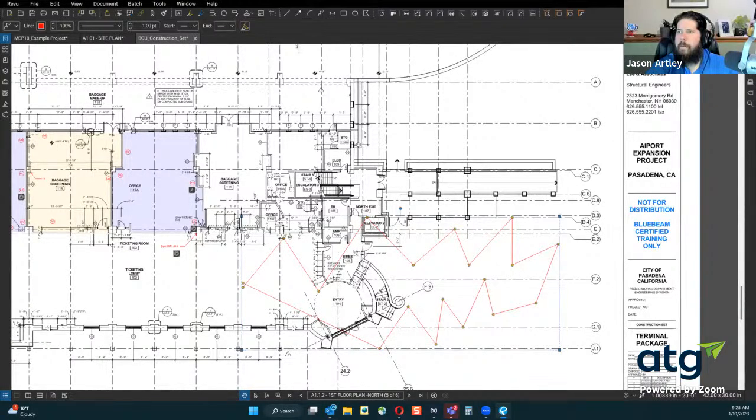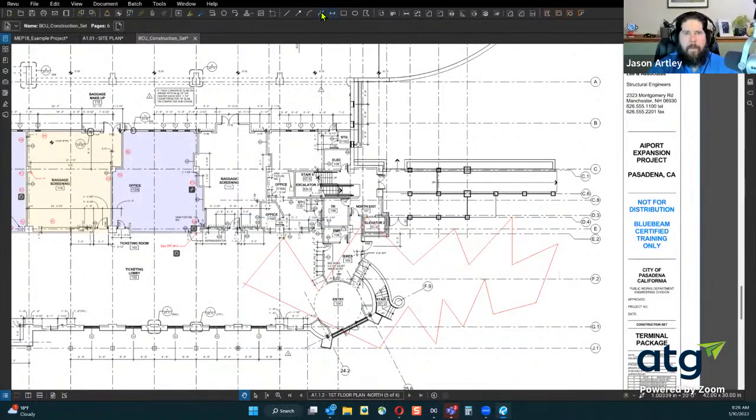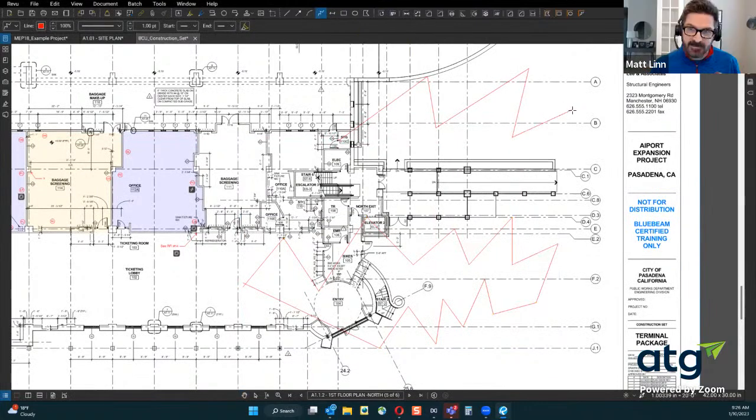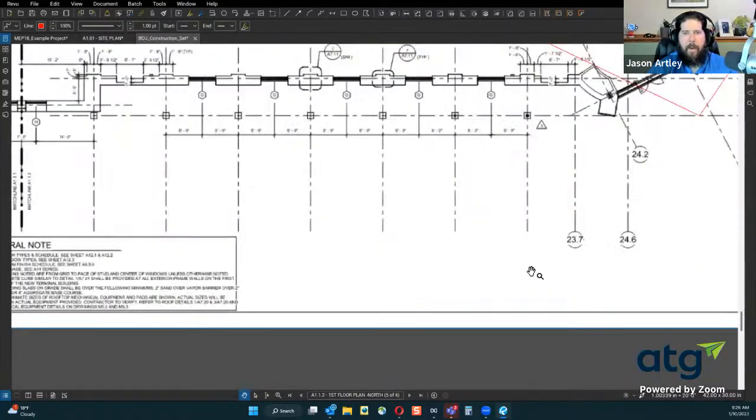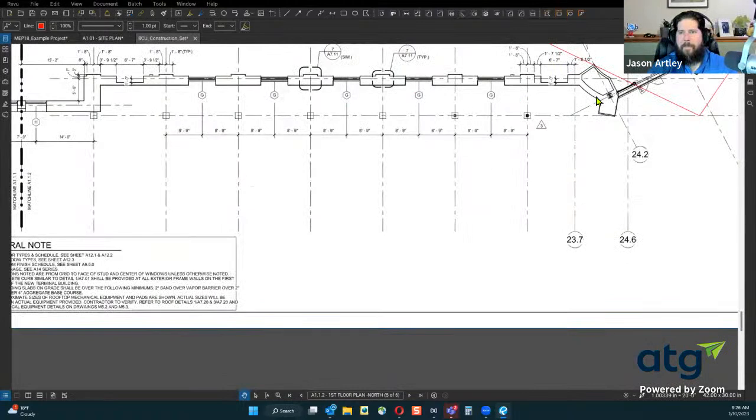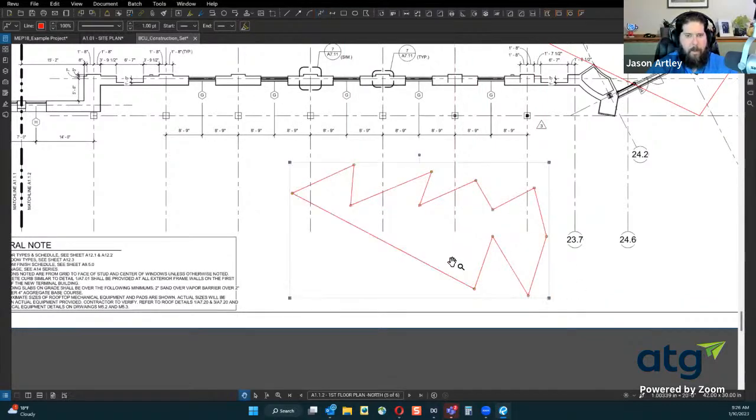Was there a shortcut to closing that shape? I believe is it C? You're thinking AutoCAD now. Is there a shortcut to closing that shape? Enter does not work. That's only for other things. C does close it. Holy cow. Way to go, AutoCAD. So I'm doing my polylength going along here. If I hit C, it automatically closes it.